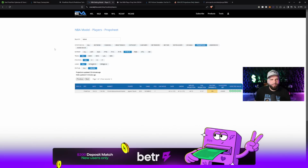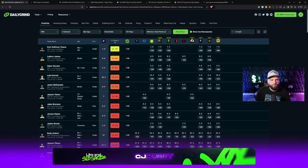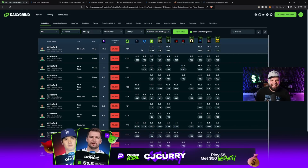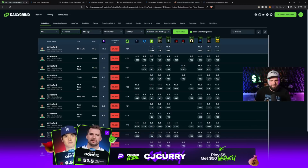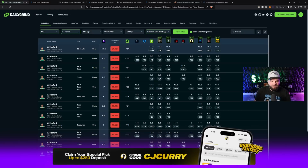The next one's going to be Al Horford of the Boston Celtics. We're staying with the Celtics here. If we punch in Al Horford's name over on the Daily Grind Fantasy Optimizer and search for him, you can see that the top way to take Al Horford is going to be the over on his 10.5 points plus assists. You're already seeing him at 11.5 points and assists on a site like DraftKings, meaning PrizePicks might just be a little bit too low at 10.5.